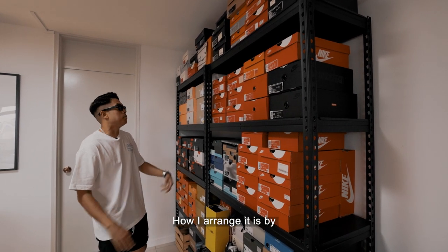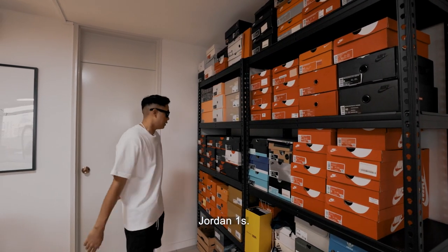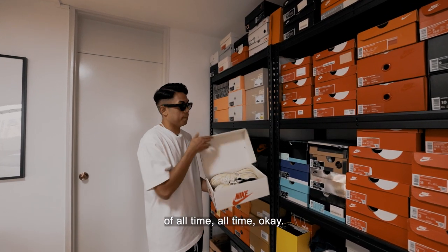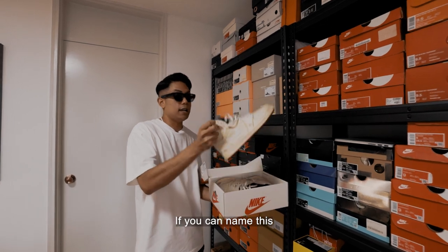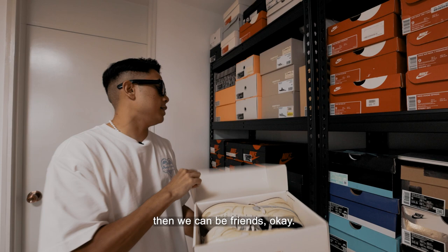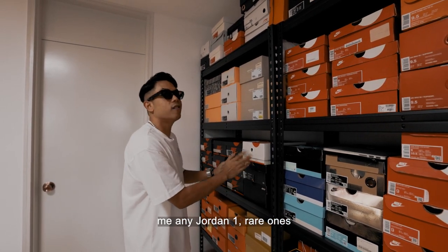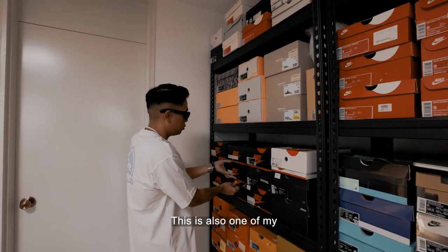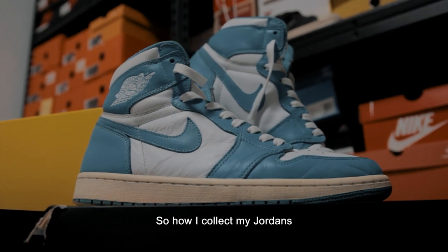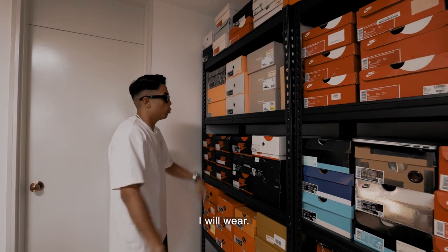How I arrange it is by silhouette and by type. So this is all my Jordan 1s. Okay. This is my favorite Jordan 1 of all time, okay? If you name it in the comment section below, then we can be friends, okay? I am a US 9, so if Nike want to send me any rare Jordan 1, can send me. This is also one of my favorite Jordans, which is the UNC ones. How I collect my Jordans, I just collect all the OG colorways that I will wear lah.